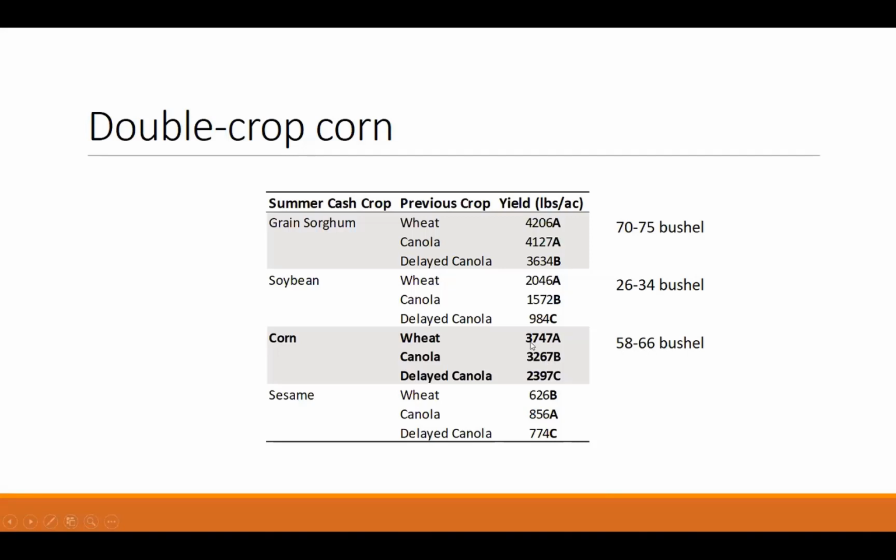And that's something you have to get over when you're doing double crop corn: you might not be able to hit that triple digit number as far as bushels on corn, but this is actually a decent yield on the double crop corn system, as long as you can make it work economically. So we found that because of that, it was a viable system.